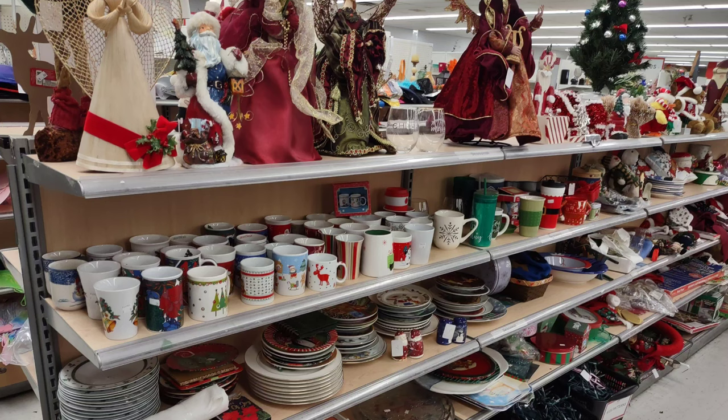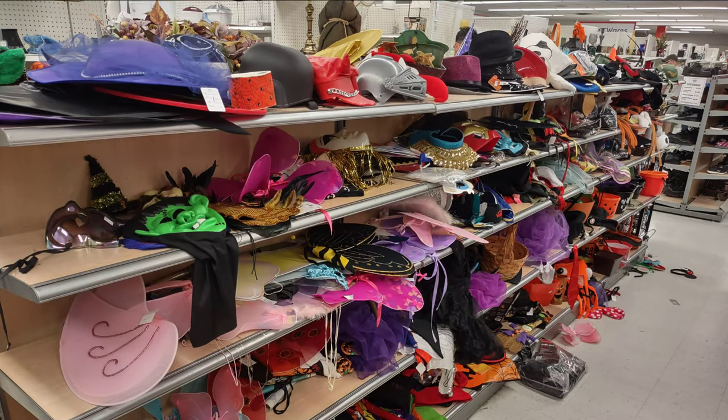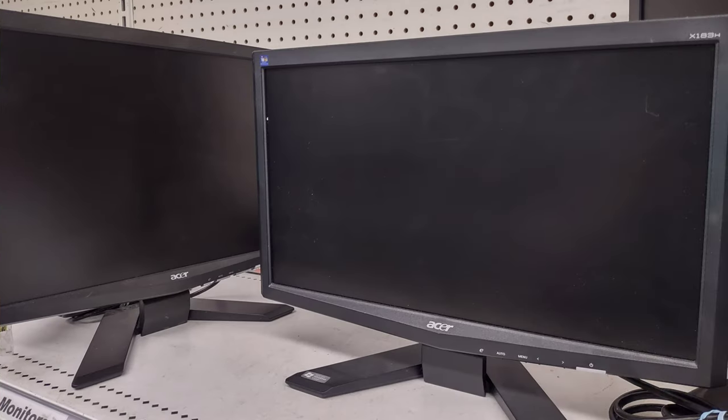They had a whole aisle of Christmas items. The next aisle was all Halloween, because we're just coming up to Halloween on the one where we're recording this one. In the electronics, they had a couple of monitors.